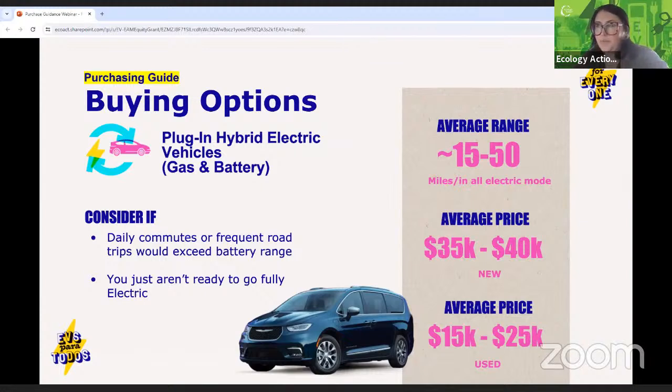So plug-in hybrids really accommodate driving locally electric and then using the gas tank to go on road trips, to visit family, and you don't have to worry about that range anxiety. And then the last point is if you're just not fully ready to go electric, that's a totally valid and fair point. Some people are just not sold on full electricity or worried about charging and range. And if that's you, that's totally okay. Plug-in hybrids allow you to dabble in electric transportation without having to fully give up the comfort of gas. Our society is built around gas vehicles. That makes a ton of sense.